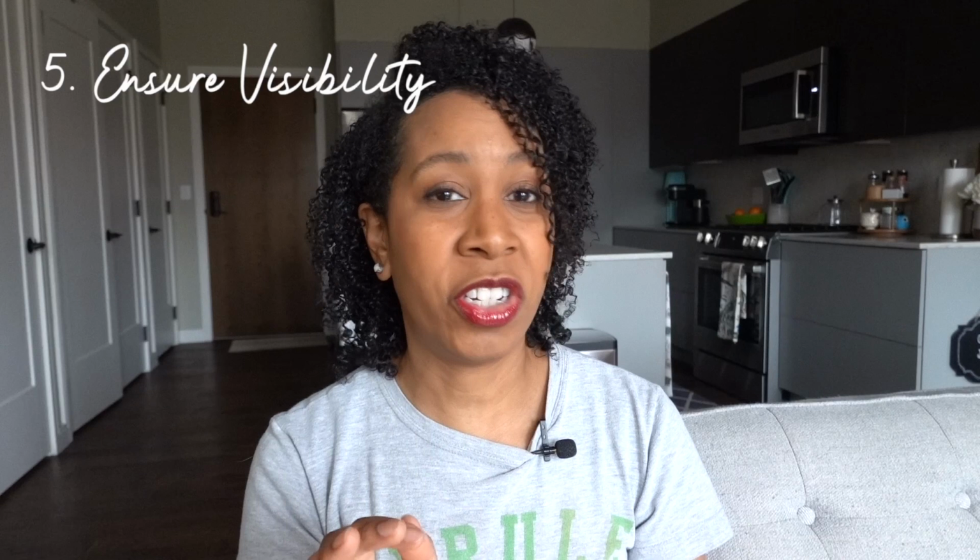And last but not least, my biggest tip for organizing a pantry and making sure things don't get lost in there is make sure nothing is hiding. This is especially challenging if your pantry is deep like mine. I think my pantry is 24 by 24 inches inside, and boy, is it easy to let things get lost.